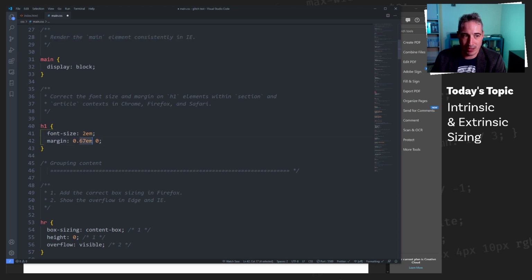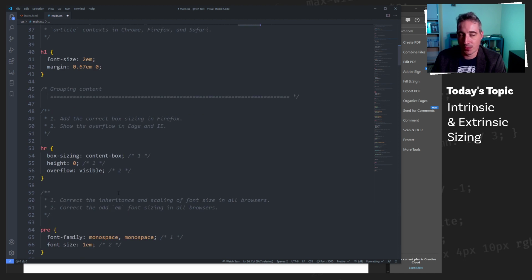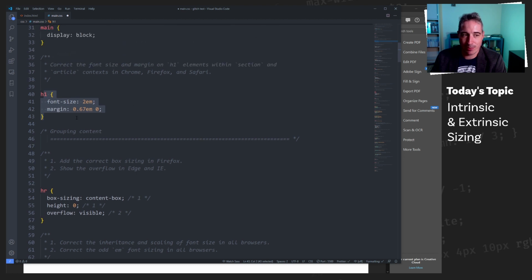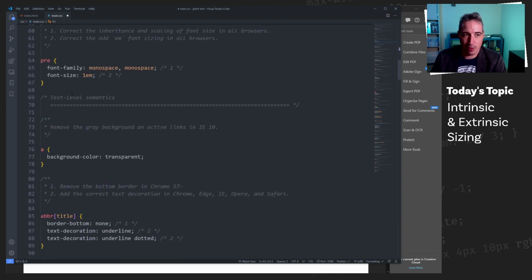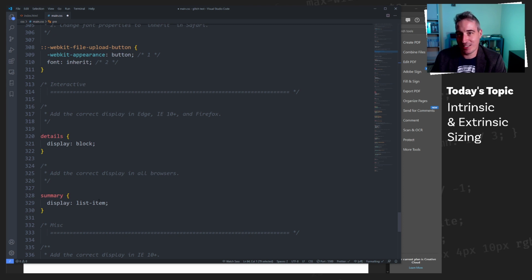Here they're doing different things for font sizes and stuff. So like article context in Chrome, Firefox, and Safari. Anyway, you get the idea. They're documenting why they're making these changes here. Now, if you're putting your own H1 font size and margin on something, do you need this? Probably not. Or even like the pre, are you using a pre? Probably not. Do you need it? No. But I think reading and looking at these things and getting ideas from them is super, super useful.